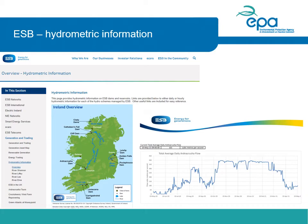ESB hydrometric information can be obtained via their website under the Generation and Trading section. The various hydropower schemes can be seen listed on the left-hand side. The Liffey Dam information for Pollaphuca, Golden Falls and Leixlip Dam on the Liffey scheme, Inniscarra and Carrigadrohid dams on the River Lee scheme, Ardnacrusha Dam and Parteen Weir on the Shannon scheme, Cathaleen's Fall Dam and Cliff Dam on the Erne scheme, and the Clady dams on the River Clady scheme in Donegal.